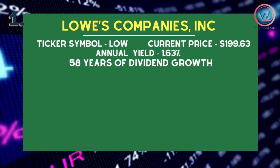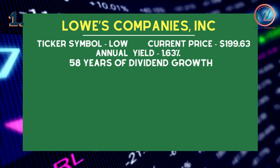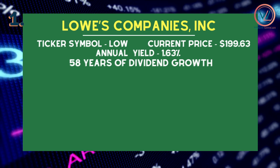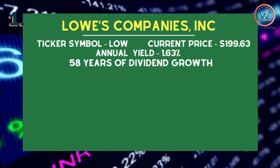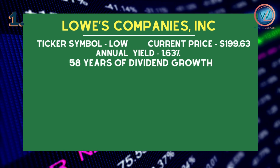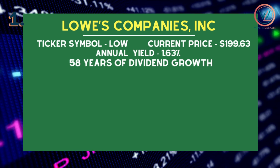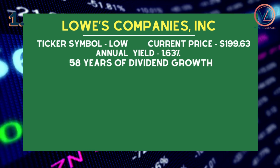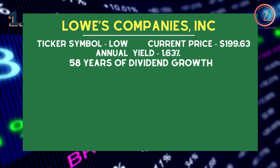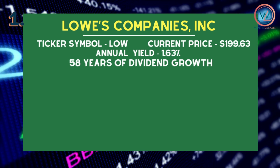Number 1. Lowe's Companies Incorporated. Ticker symbol LOW. Current share price of $199.63. Current dividend rate of 1.63%. Lowe's has grown their dividend for 58 years, which makes them the leading dividend king on this list. As far as current valuation, Lowe's checks the boxes with a P/E ratio of just 14.74, which is slightly below the S&P 500.